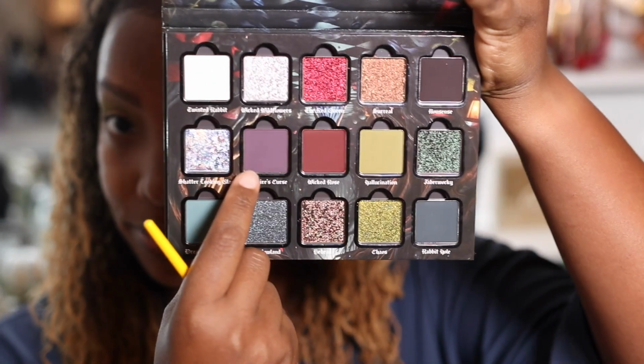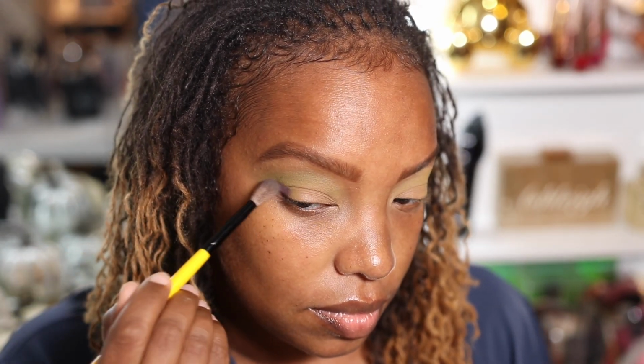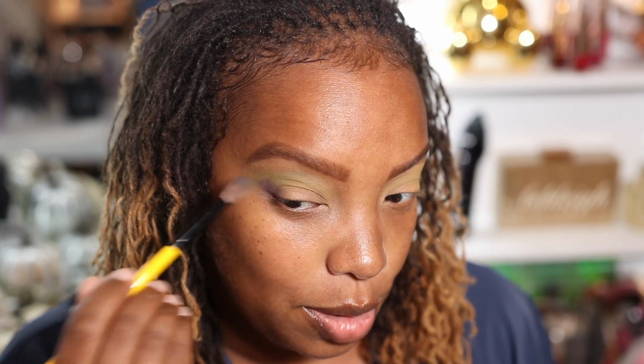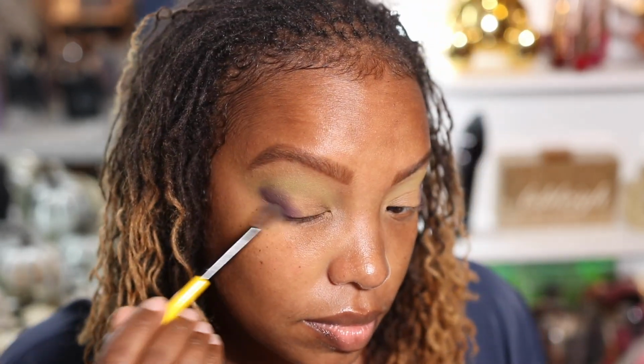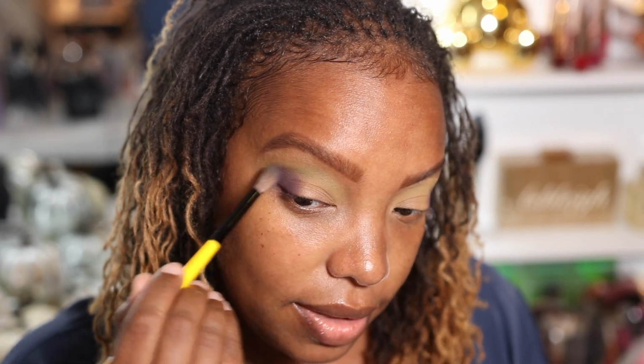Same brush. So we'll go in here. That's Cheshire's Curse. You know I love a good green and purple moment. So that's working out. Alright, I'm pretty happy with that. Like, it's looking good. It's not reading too dark. We're giving contrast. I'm just going to put a little right here where my crease hits.